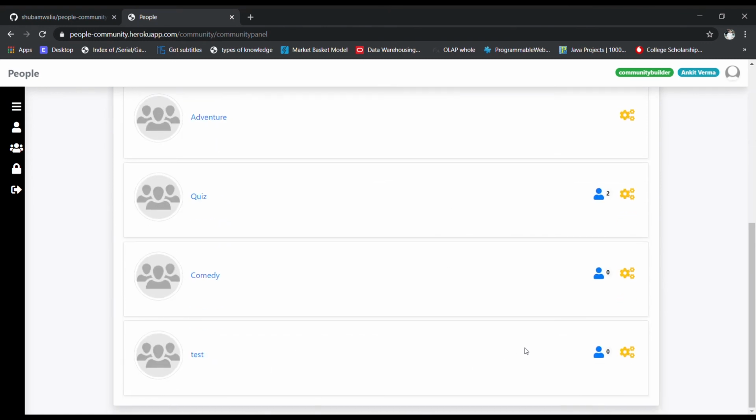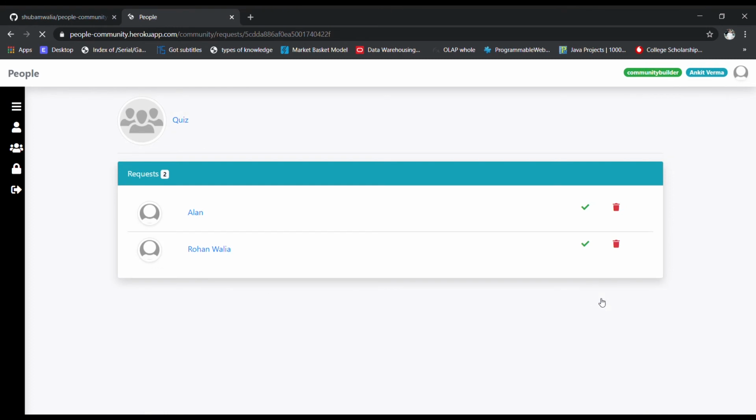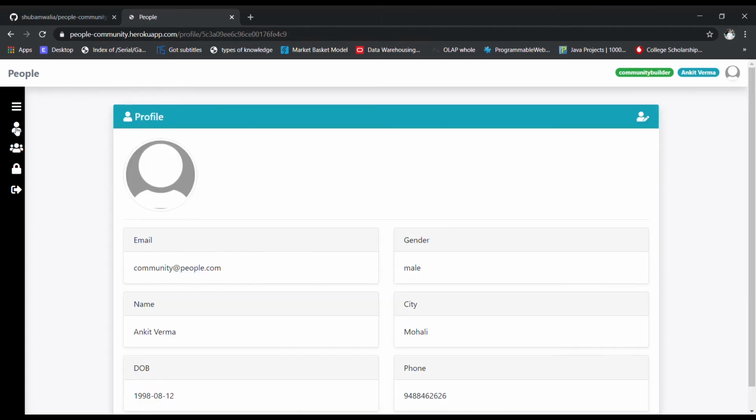Here is our test community. Here you can see that there are a bunch of requests from different users. Okay, so I will approve it, or I can even delete that request. So this is what a community builder can do. You can really play around with that website. You just need to log into this and play around with it and see a bunch of stuff.